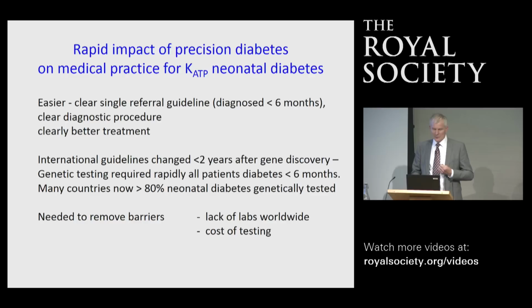Within 2 years, there was a guidance, because there was a very clear guideline, which was, if you're under 6 months, you need to be tested for this. There was a clear diagnostic procedure to check the gene, and there was a better treatment. And this is something you don't need to publicize. This just spread, because there are experts in childhood diabetes around the country. As soon as they knew, what we said was, well, there's a bit of a problem. What about the cost? What about the places in the world where there isn't a lab?